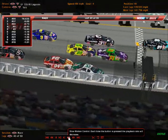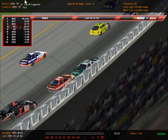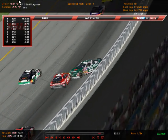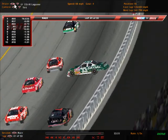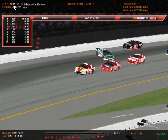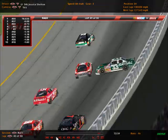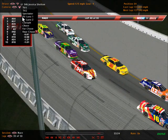And boy, poor Jessica Shelton. She's been in darn near every crash in this race almost. And this time she's bulldozing the 33 car of Al Lagasse. There you saw Mike Becker in the 7 get into the wall. So, yet another crash happening here at Iowa Speedway.